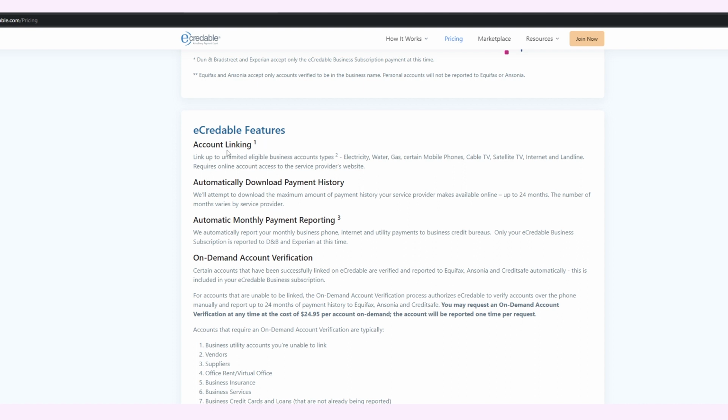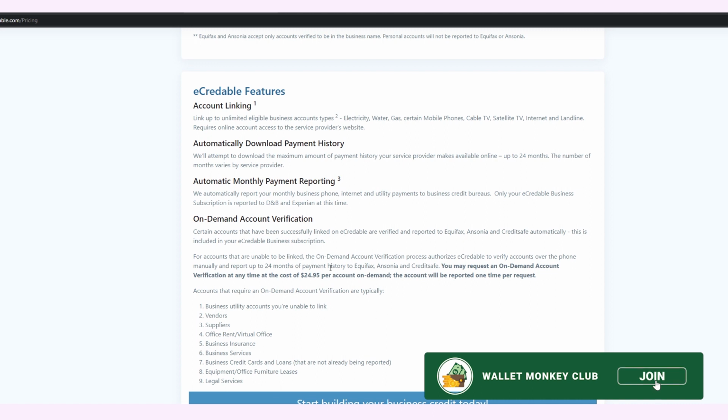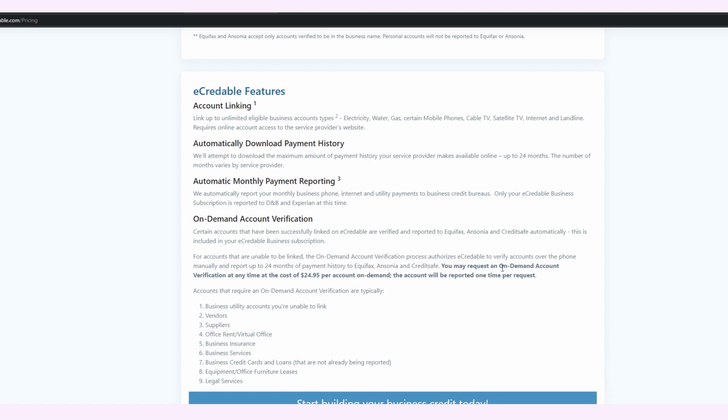So again, this is easy. Get 2 years worth of data, 24 months of history on your business report is pretty big. 24 months of payment history to Equifax, Ansonia, and CreditSafe. Interesting, you can request an on-demand account verification at any time for a cost of $24.99. Okay, interesting. Verify on the phone manually and report up to 24 months. So you can just call them and do that.